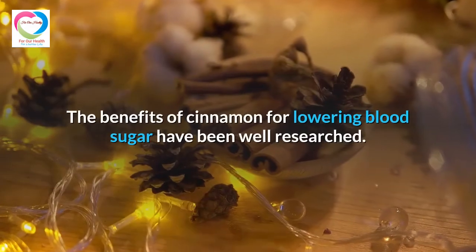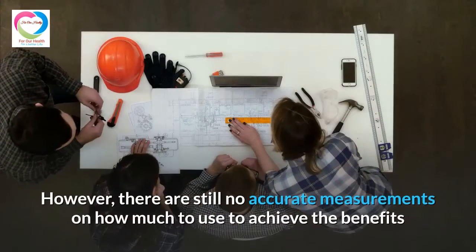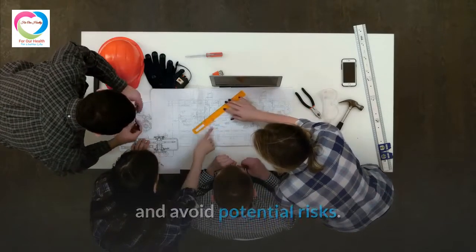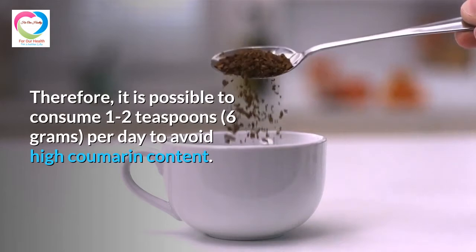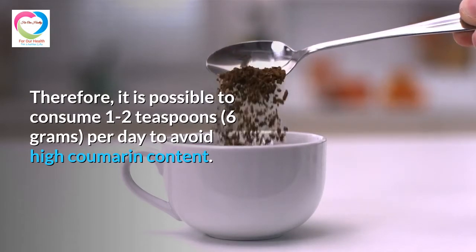The benefits of cinnamon for lowering blood sugar have been well researched. However, there are still no accurate measurements on how much to use to achieve the benefits and avoid potential risks. In addition, some studies have shown that the coumarin content of cinnamon may vary. Therefore, it is possible to consume 1 to 2 teaspoons, 6 grams, per day to avoid high coumarin content.